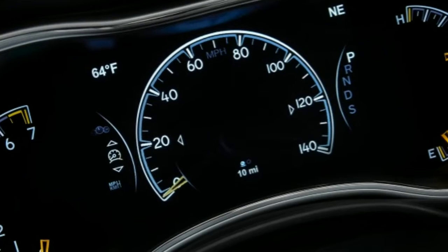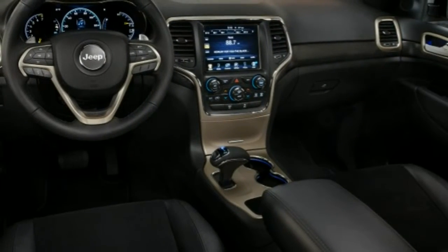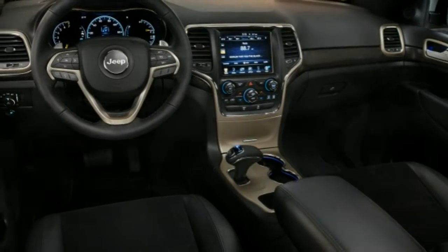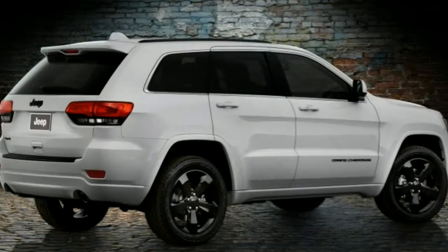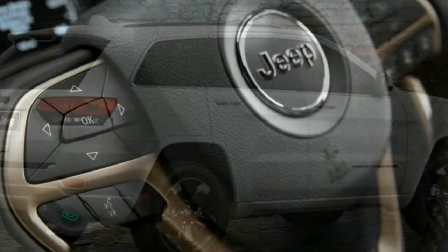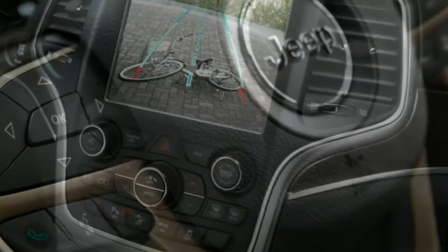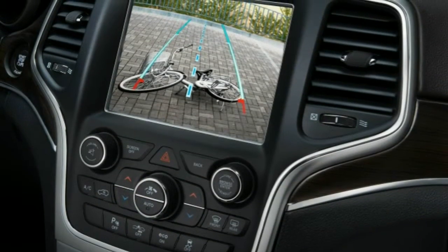Around town, the diesel V6 can sometimes lurch in stop-and-go traffic, and it clatters quite a bit. But once it's up to speed, it's exceptionally quiet. Perhaps the biggest downside of the diesel is the sheer weight of this heavy-duty engine. Diesel Grand Cherokees weigh considerably more than other versions.